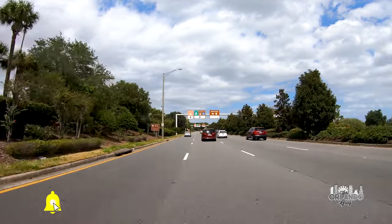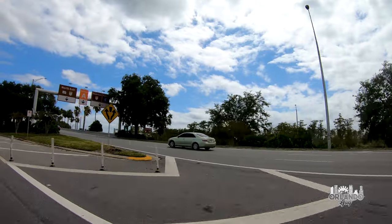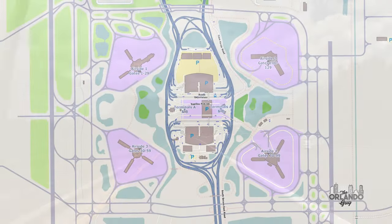And now it's time to head back to the airport for your return flight. Looking at all the signs can sometimes be confusing, but really, there's a simple method for understanding how to drive around Orlando International Airport. Think of all the lanes as grouped into one of three loops.